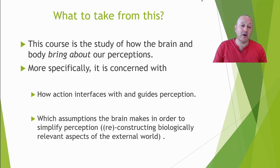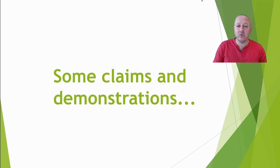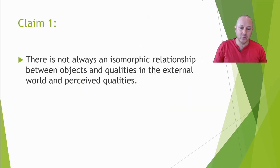We are looking at how action interfaces with and guides perception, and which assumptions the brain makes in order to simplify perception, right? Your visual field is really complex, and your brain makes a lot of guesses sometimes about what's the best interpretation of this scene. We can look to any kind of illusion that you've ever seen that shows that there's not this isomorphic, one-to-one relationship between what's out there in the real world and how you're perceiving it, right?